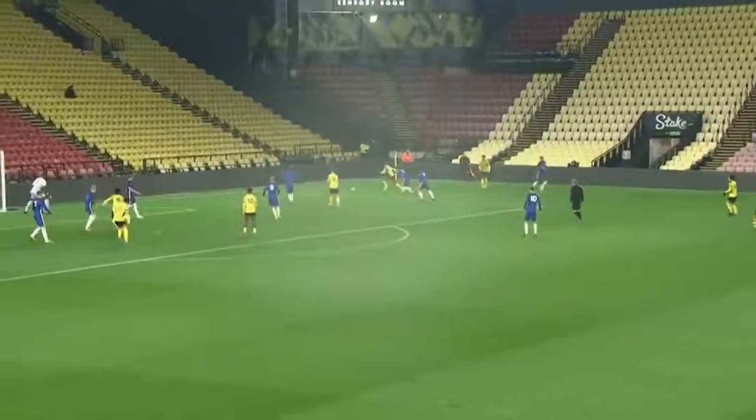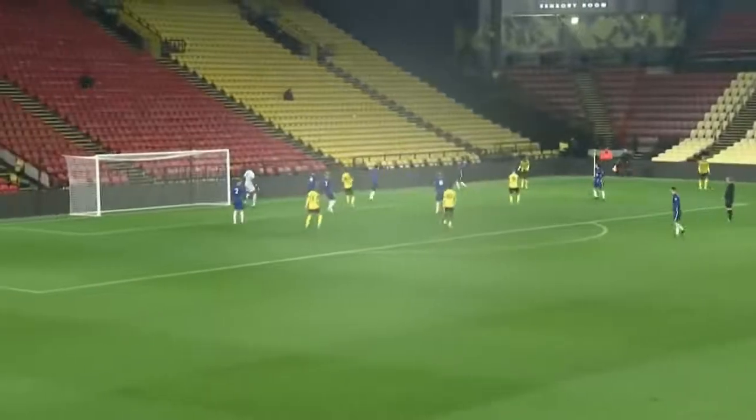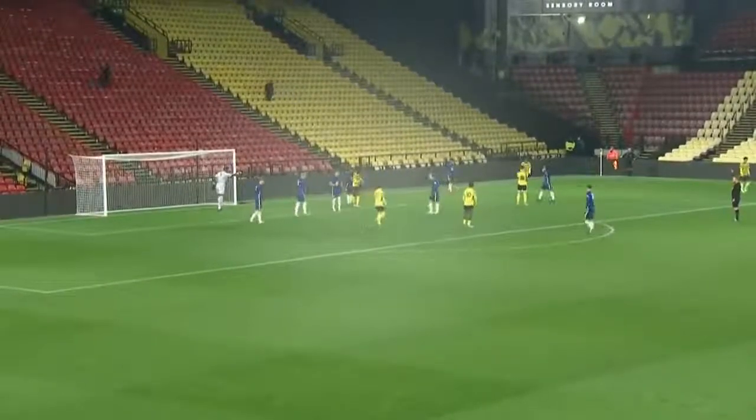Silcot-Duberry working hard for Chelsea out on the far side, but the cross is going to come in. It's turned behind for another Watford corner.